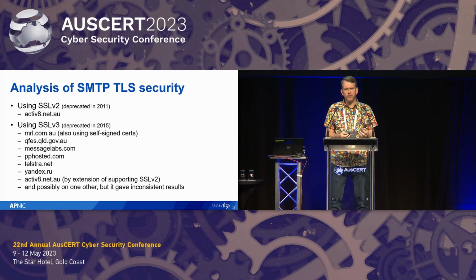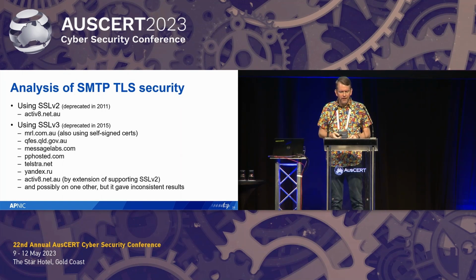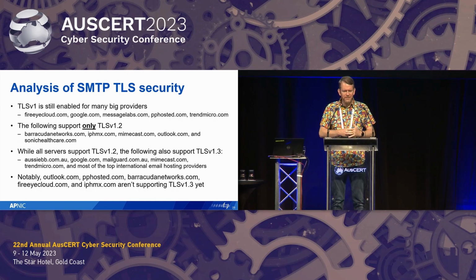I'm not quite sure what they think they're trying to accomplish by having old versions. If they're thinking backwards compatibility and making sure that mail gets through, well, it defaults to unencrypted. You know, why be running this old encryption that has known vulnerabilities to it when you can just drop it completely and push everyone up? This would stop man-in-the-middle attacks. This would stop things from being more secure. TLS version 1, still running on the big providers.